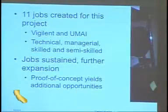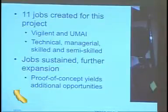For just this project, we created 11 jobs, including mine. These are jobs that are continuing because of our growth. About 6 were with UMAI, which is a manufacturing facility, and between both companies we had a mix of 4 or 5 highly skilled positions that are managerial, but then also many people who were skilled tradesmen or semi-skilled tradesmen.